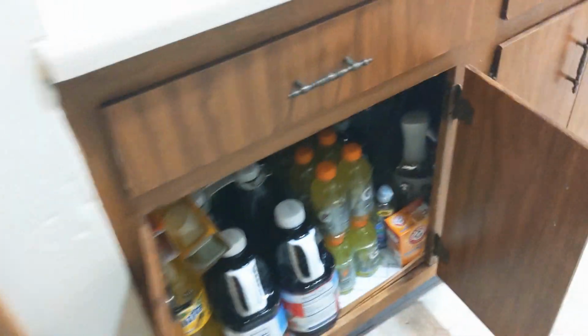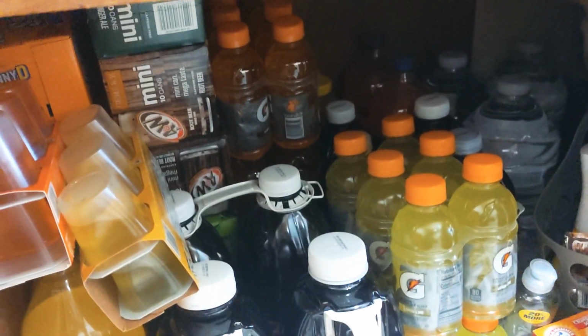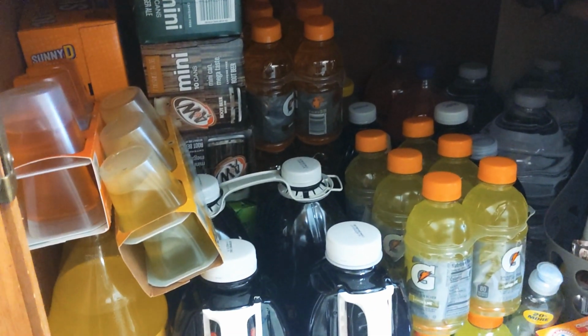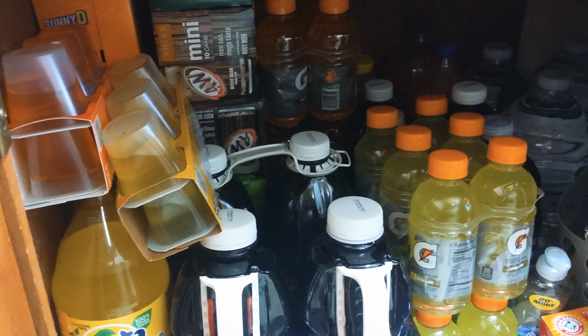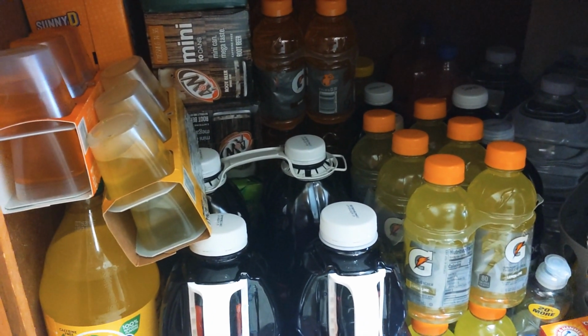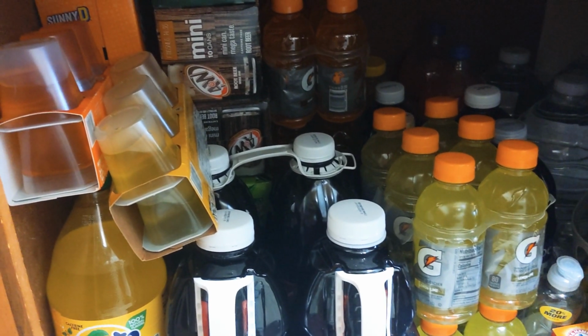Let me cut on the light real quick. This is another area where you guys can hide some preps. Now, some people may not like this, but I do. It works out. Like I said, if you're in a small to medium space, or you're in an apartment, you have to utilize all the space that you can to prep your items, if that's what you want to do, if you're a prepper or you plan on prepping.